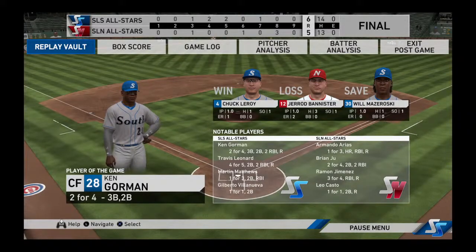Our final line score. First for the victorious South Division. 6 runs on 14 hits. No errors. They left 8 men on base. Time of the ball game, 3 hours and 33 minutes.